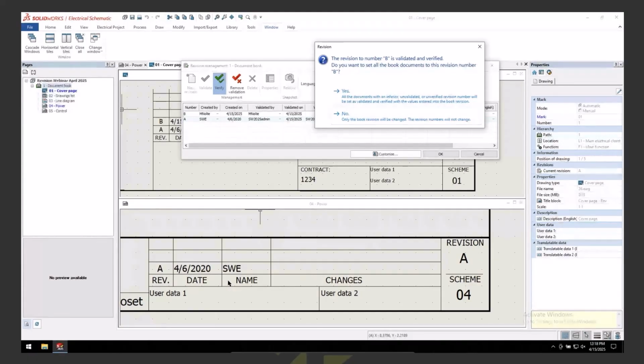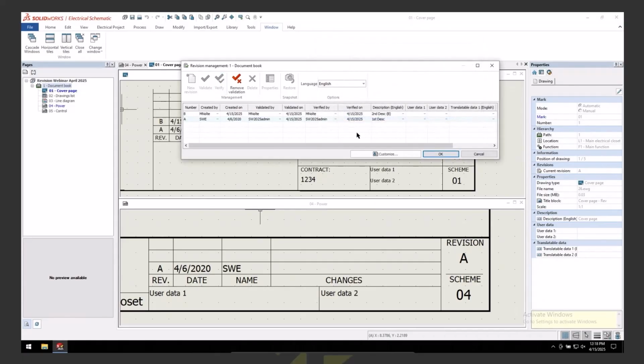So for right now, I'm actually going to say no to that, just so you can kind of see the reaction. Depending on how your company operates, though, a lot of the times you're going to be revving the project in its entirety. You're not going to do it as separate objects or separate drawing pages. So most of the time, the customers that I've worked with usually say yes to this every single time. But again, that's more of a preference type of thing. So I'm going to say no to this one. Okay. I'll go and hit OK.